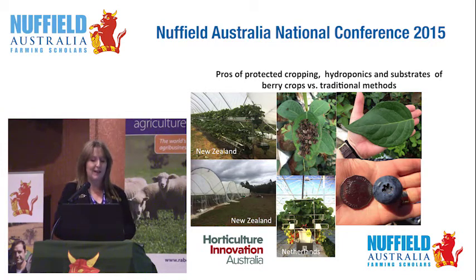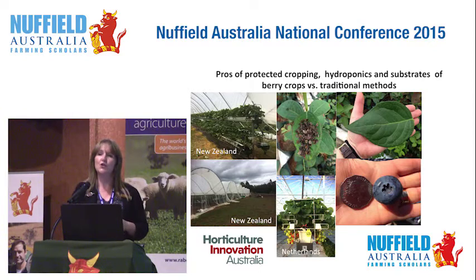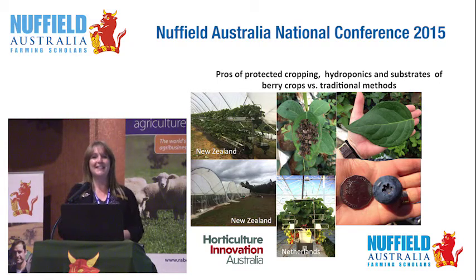It's great for labour savings. There's a lot of advantages. You can actually control the environment. You can be precise with your feeds, so you're not wasting or leaching your nutrients into the waterways or the soils. It's very good to keep your workers working no matter what the conditions are outside. So if it's raining, they still work. And you don't get a lot of wasted or cracked fruit or fruit damaged by pests and diseases.